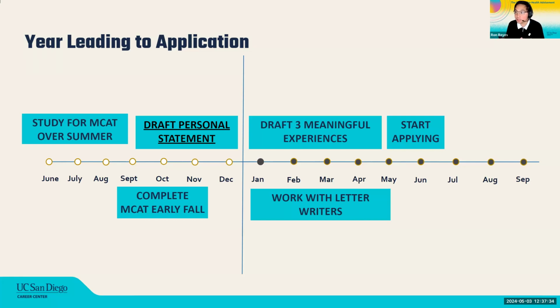Ideally, that also means it's a good time to be checking in with your letter writers or potential letter writers at the latest, right? Just to make sure that if they need any additional information or you want to confirm that they are going to move forward with writing you a letter, you have plenty of time before the actual May application opens. So that's why we think about drafting meaningful experiences and starting to really engage with letter writers around early January, early February timeframe in preparation for the application cycle. Granted, ideally you have already planned a couple of your letter writers before that, but around this time frame is when we're really starting to think about it.